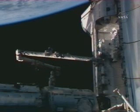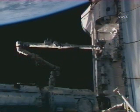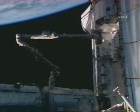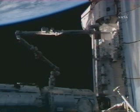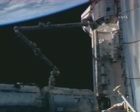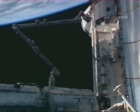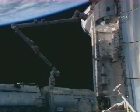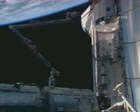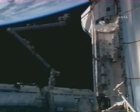Canadarm2, the space station robotic arm, is now being operated by mission specialist Bob Behnken and pilot Greg Johnson from a workstation inside the Destiny laboratory module of the space station. The task is to grapple the pallet inside Endeavour's payload bay that is carrying the new Dexter, the special purpose dexterous manipulator, a new addition to the station's robotic system. They will remove that pallet from Endeavour's payload bay and install it on the station on the mobile base system, which is an operating platform for Canadarm2. From that position, the Dexter will be assembled throughout the spacewalks of this mission.